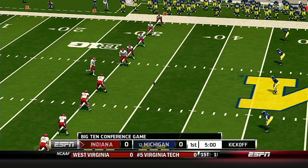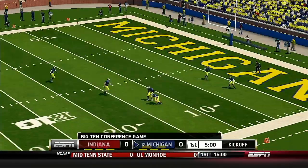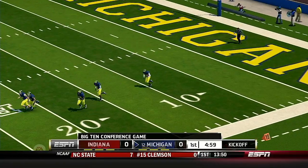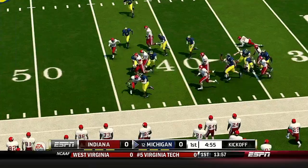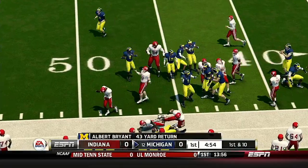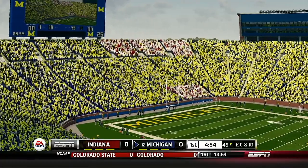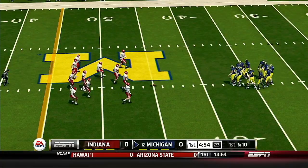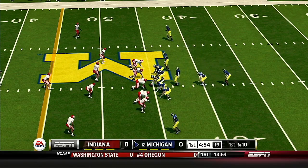Doty has the ball teed up, and we're just about ready to get this one started. Bryant from the two. Across the 30. And he's shoved out of bounds at the 45-yard line. You gotta love opening the game with a solid kick return like this. So let's see what the offense can do as they come out onto the field.